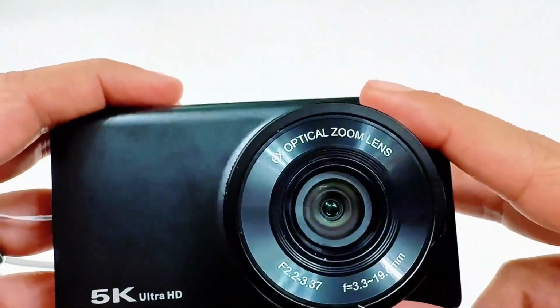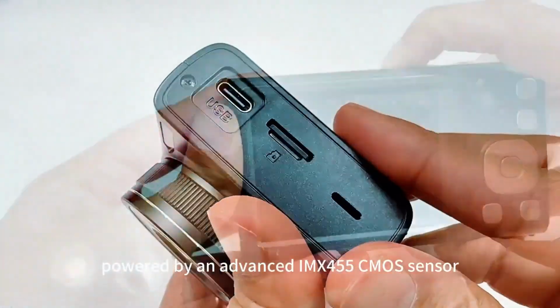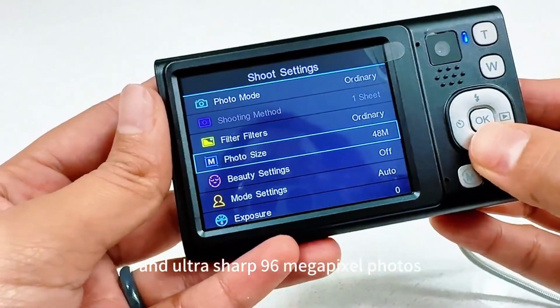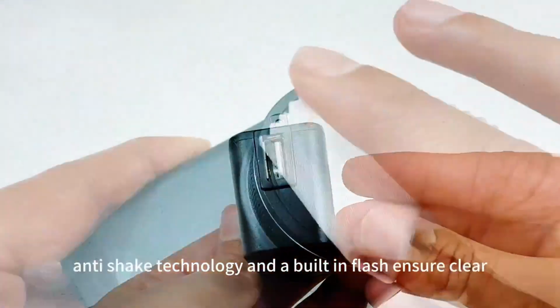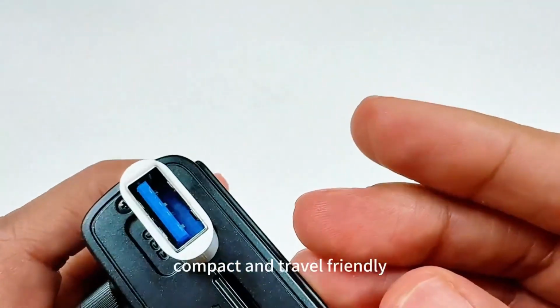So guys, this was the video about the best small camera with zoom lens. We've carefully covered some of the best options available right now to help you make a smarter and more confident decision. Whether you're looking for performance, durability, value for money, or the latest features, this guide was designed to give you a clear and practical overview so you can pick what truly fits your needs.